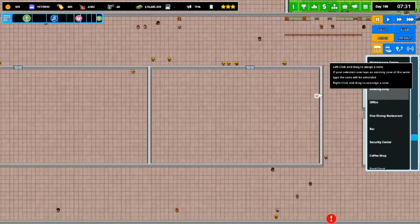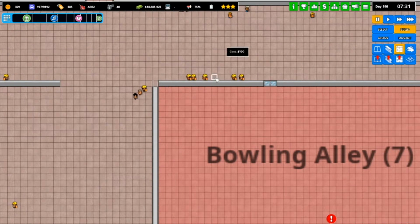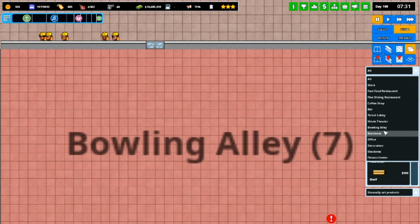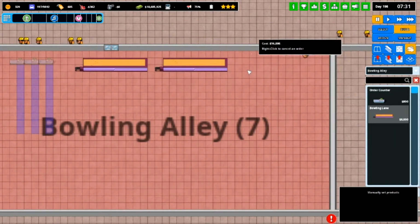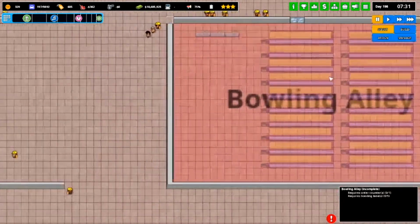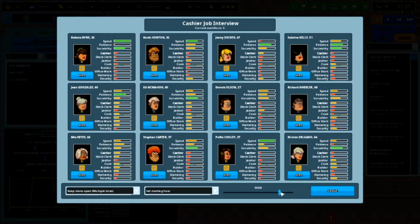Right. So this is going to be the bowling alley. You missed a spot there, guys. Right. Build. Bowling alley. We only need three. And then you. That should be enough. One, two, three during the day, and just two during the night. Should be enough.